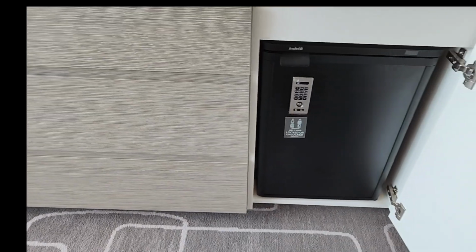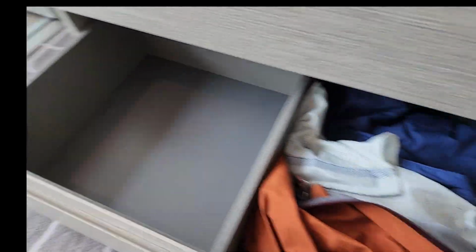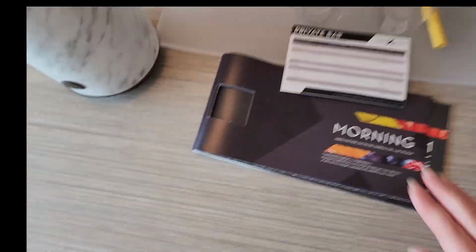Normally we ask the cabin steward to empty the refrigerator so you don't get charged, and there's room to store your own water or snacks that you get from Ocean View. So this is the drawers. You can see they're quite large and spacious. And then here's your room service menu.